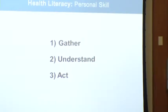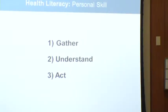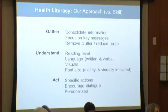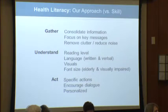So the challenge this represents is, how am I, a small health IT company, going to train everybody to become more health literate? And you really can't. So our approach is that we can do things to overcome these obstacles. To gather information, can we consolidate information for the patient? Can we focus on key messages, reduce clutter, reduce noise, so that the most important things pop out for them? To help them understand, can we give them information at an appropriate reading level in their language in both written and verbal form?